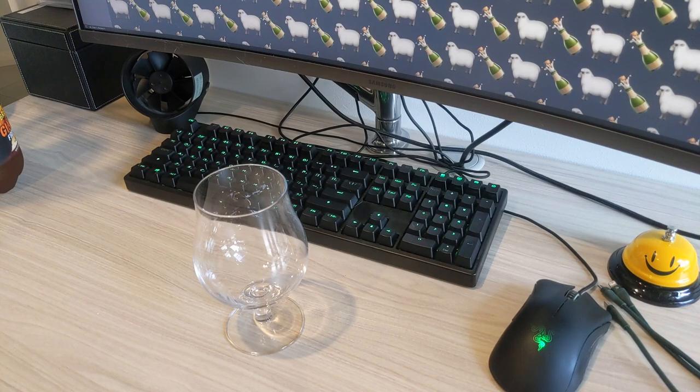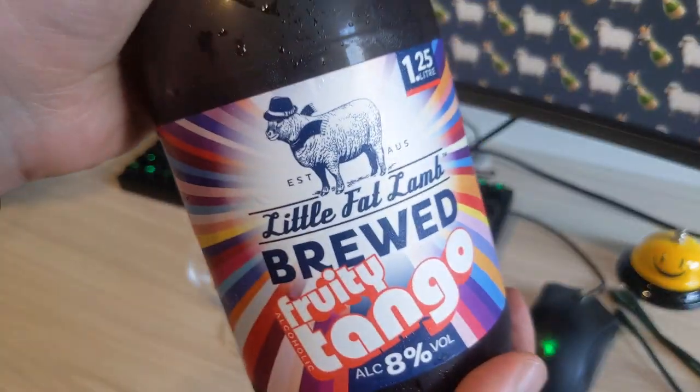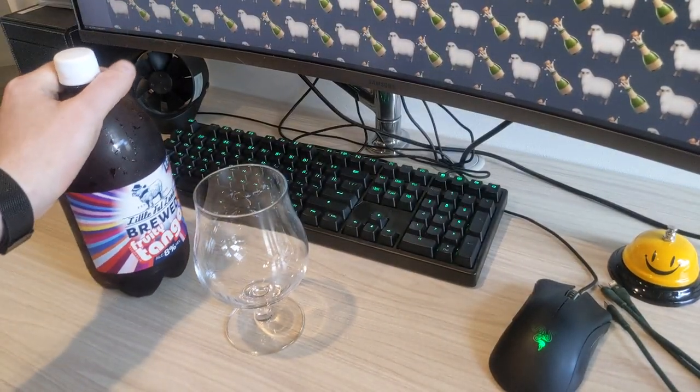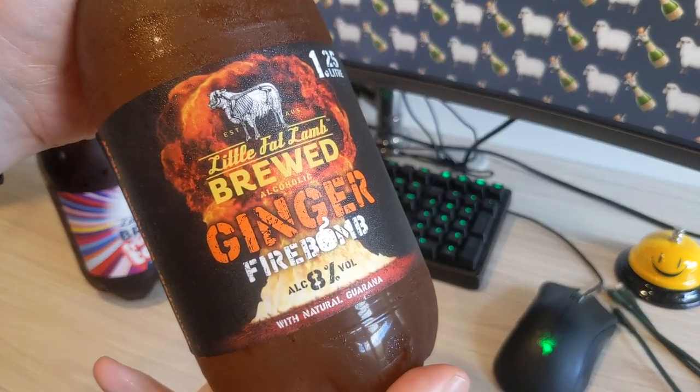Today's a very special review because I was down at my local liquor store, and I head straight for the Little Fat Lamb case. I had to stop by the liquor store on my way to work, and I noticed things straight away. New flavor. So I grabbed that to review.